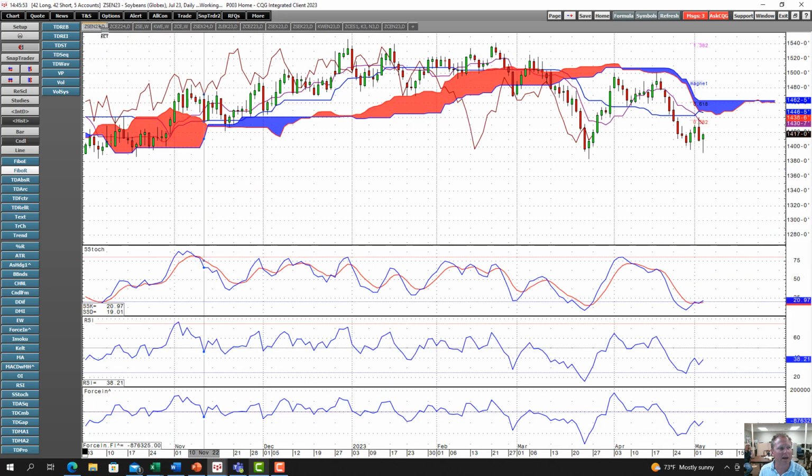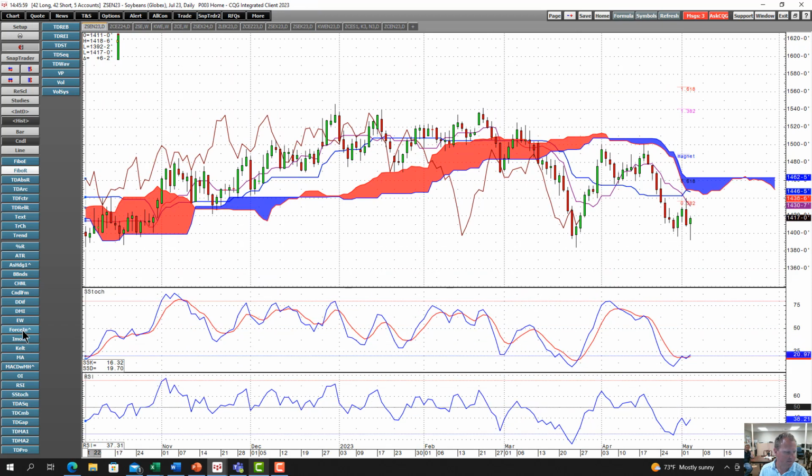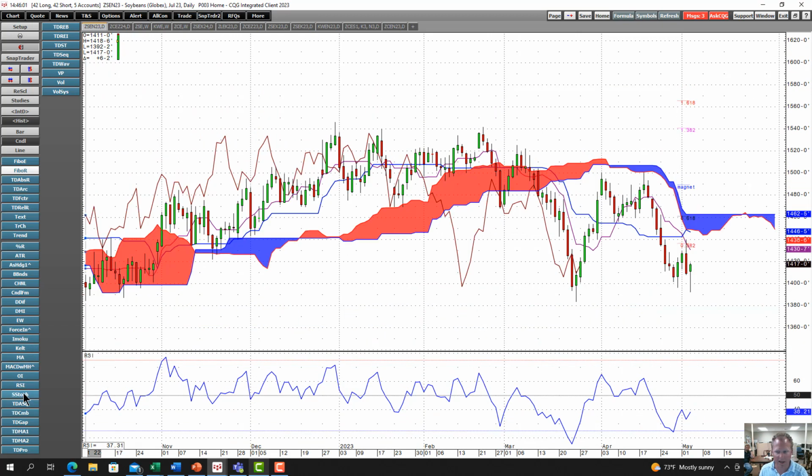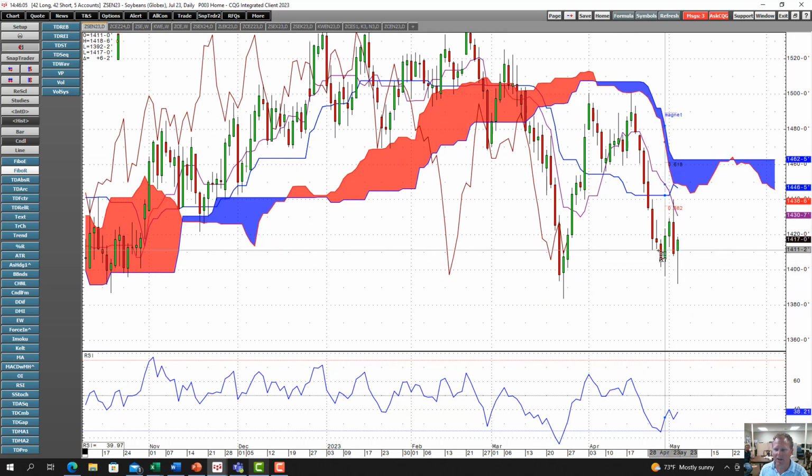Old crop had a nice day too. I've got too many indicators on here. Let me take these off so you can get a clearer picture. Okay, so this market, big long lower shadow, third reversal in 4 days. 2 bullish ones, 1 bearish one.